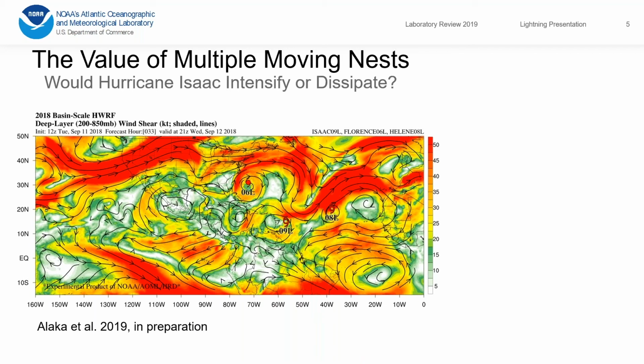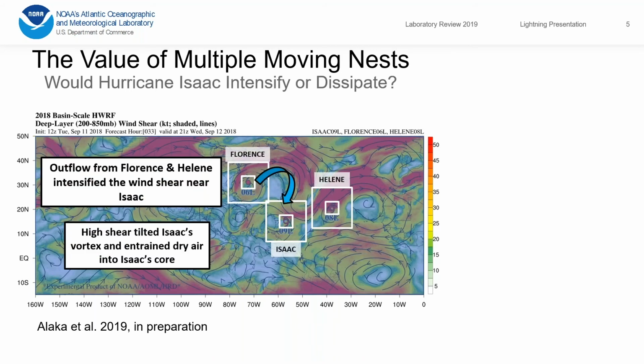So first, looking at the value of multiple moving nests here, we ask the question, would Hurricane Isaac intensify or dissipate? This is sort of a messy graph showing deep layer vertical wind shear, where red is high shear. And here I've focused in, here's our high resolution nests again with the white boxes. And what we found is that outflow from Florence and Helene actually intensified the wind shear near Isaac, which tilted the vortex over and allowed dry air to entrain into the core, which led to the demise of Isaac.